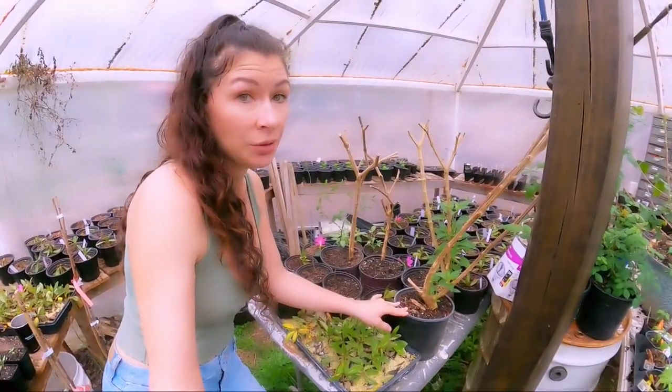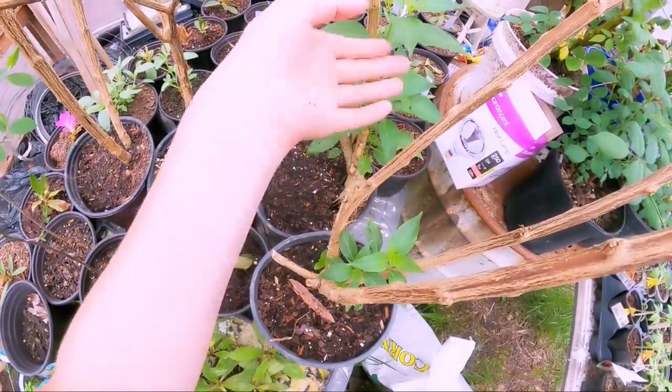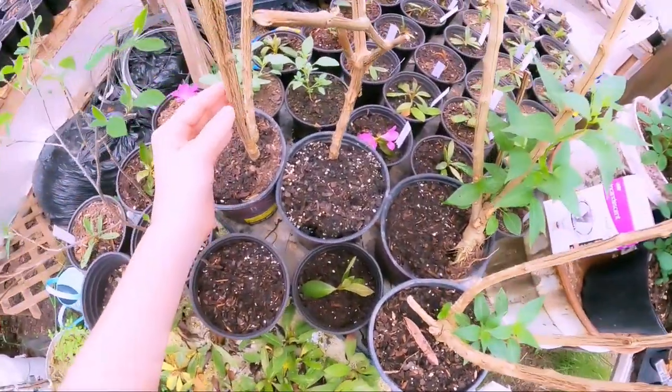These are the peppers that I overwintered last fall. You see I've got two that are coming back really well. And these ones, not so much.